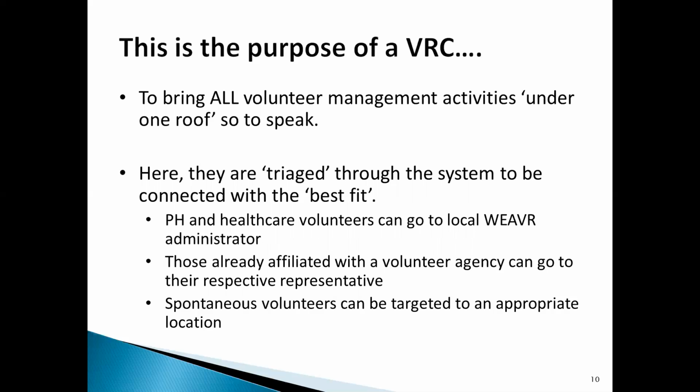Public health and healthcare volunteers can go to the local WEAVR administrator, the Wisconsin Emergency Assistance Volunteer Registry. Those people already affiliated with a volunteer agency can go to their respective representatives. For example, the Lions, the Kiwanis, the VOADs, the volunteer organizations active in disasters. And then truly spontaneous volunteers, those that aren't affiliated with any agency, can be targeted to the most appropriate location based on their skill sets.